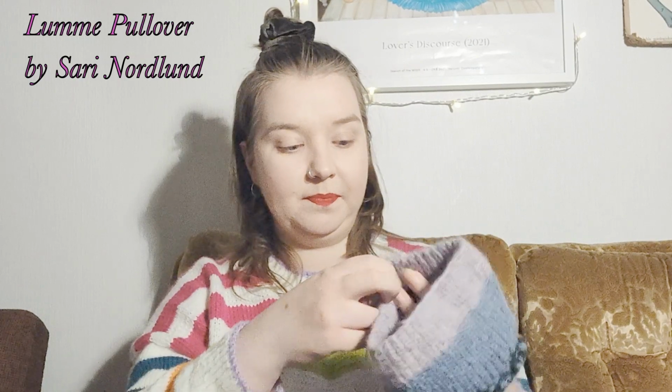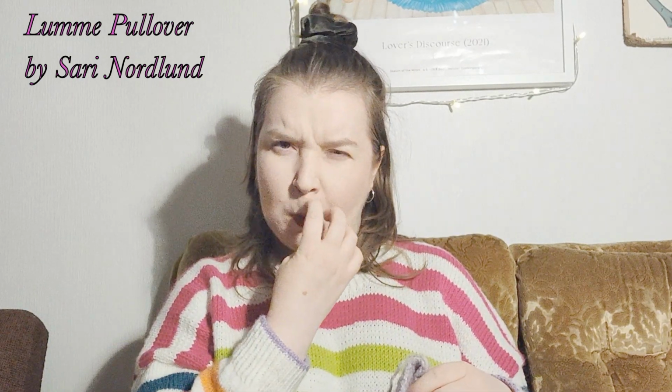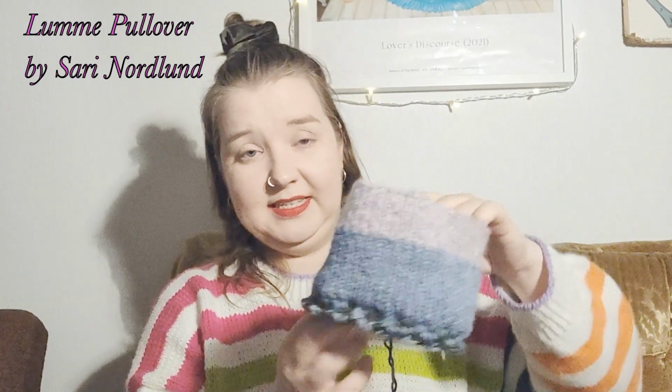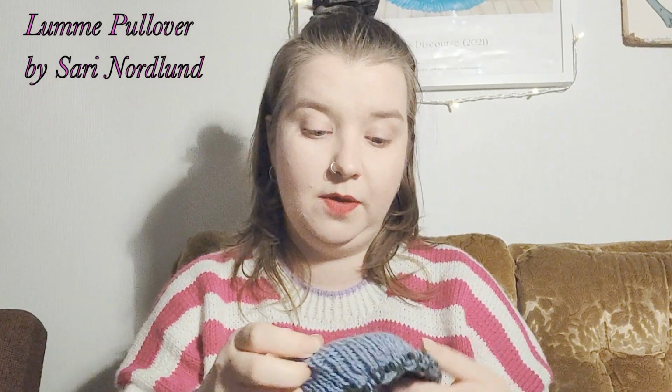But I do have two WIPs that have some progress. The first one is the very start of the Lumme Pullover by Sari Nordlund. My nose is itching like crazy. So as you can see, it's the very start. It's only the color and a couple of rows of the yoke.